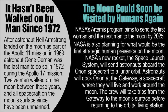It hasn't been walked on by man since 1972. After astronaut Neil Armstrong landed on the Moon, as part of the Apollo 11 mission in 1969, astronaut Gene Cernan was the last man to do so, in 1972, during the Apollo 17 mission. 12 men walked on the Moon between those years, and all spacecraft on the Moon's surface since have been unmanned.